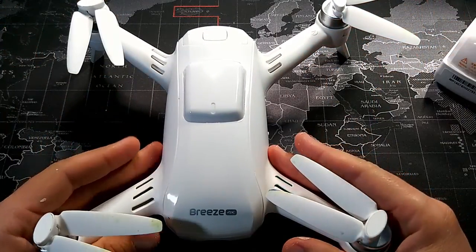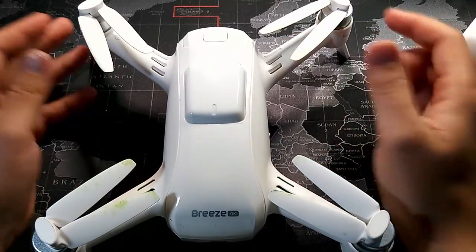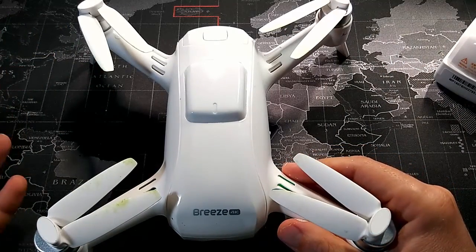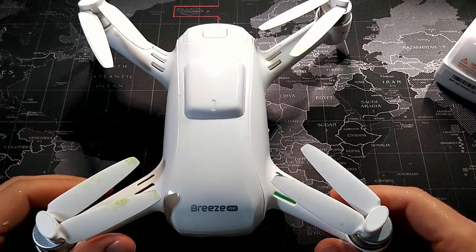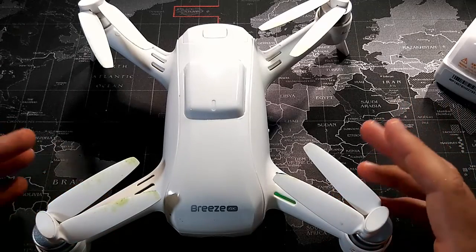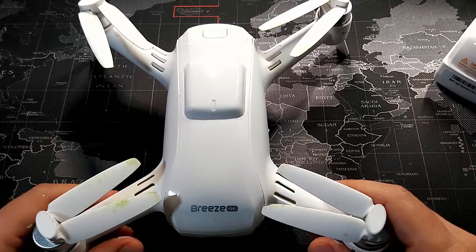It has GPS built in, also an indoor positioning system built into it, so it is capable of flying indoors as well. So if you need to do an indoor shot, it's great for that. Now, one thing I will mention is that this thing does need some decent light in order to take the quality pictures that it's capable of. So it's very, I would say, comparable to some of the higher-end cameras that you find on smartphones today.